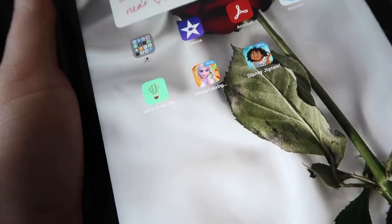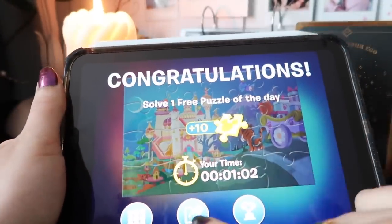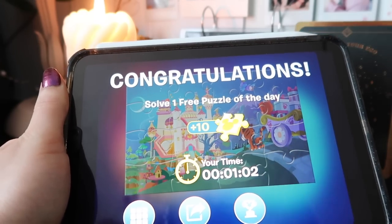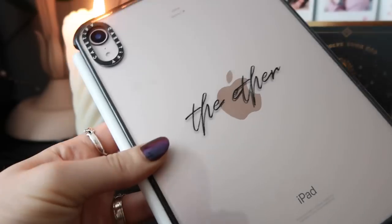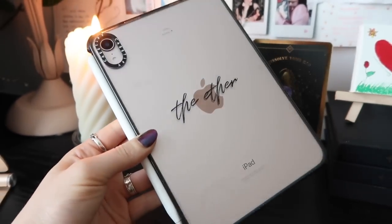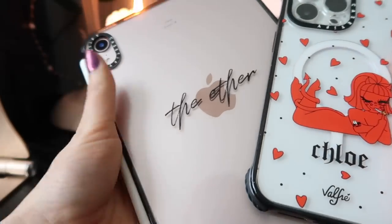Yep. And lastly, Disney Jigsaw. I actually just played a game today. It was like a 16-piece puzzle, but sometimes you just need to get that quick sense of accomplishment. Oh my god, look at all these fun Halloween puzzles. In case you haven't seen it, this is my iPad case from Casetify. I love it a lot. So look at my cute Casetify products together. Oh my god, it's so cute.